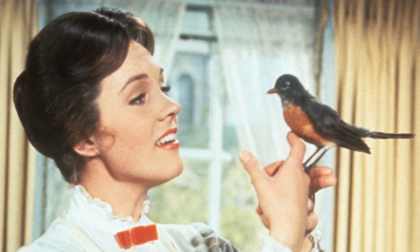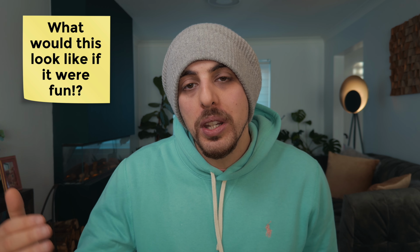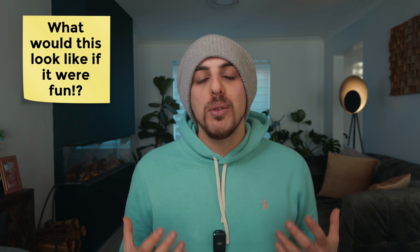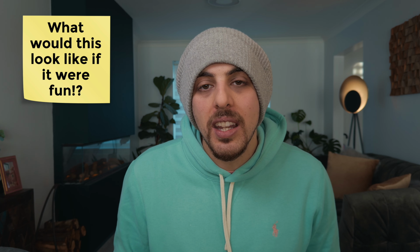The first exercise that I found really useful is the magic post-it note. And Ali describes watching Mary Poppins as a student with one of his friends, and the song A Spoonful of Sugar coming on that inspired him to write a sticky note saying, what would it look like if this were more fun? And based on the sentiment from Mary Poppins that you can make anything fun, he had this sticky note, he stuck it on his desk.